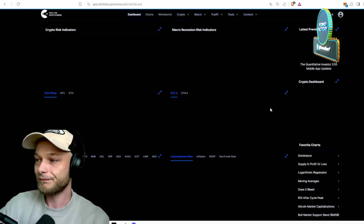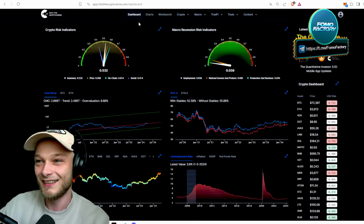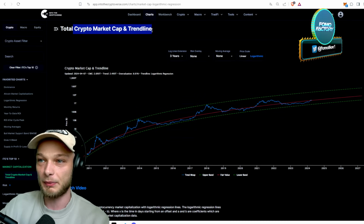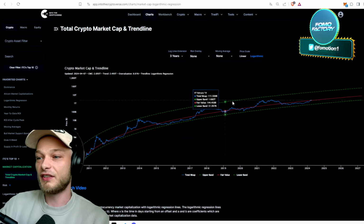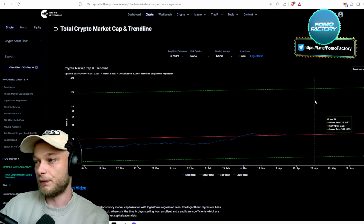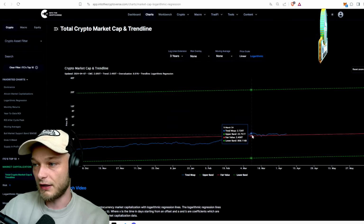So yeah, bullish. If we do take a look at another bullish chart, that's the total crypto market cap and trend line. You can see that crypto is sitting at the fair value right now, right? So the fair value is this red line. We are hovering above it right now.